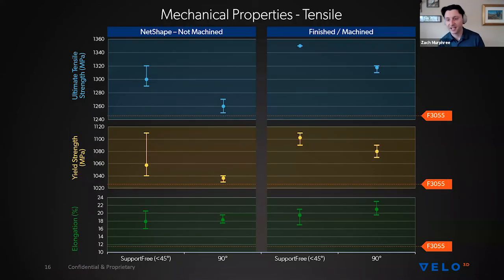The other question that we get asked and that I kind of alluded to earlier was around mechanical properties. Is it real metal? And the answer is absolutely. This is actually very good metal in terms of the mechanical properties. So in general, we tend to be better than cast material across the range of alloys that we offer, and approaching that of wrought components.